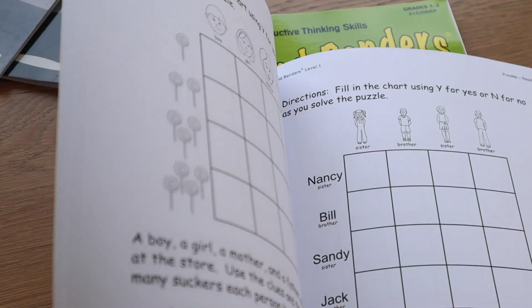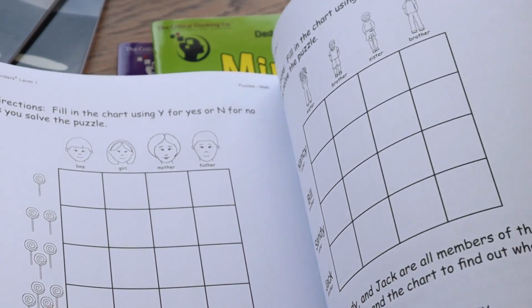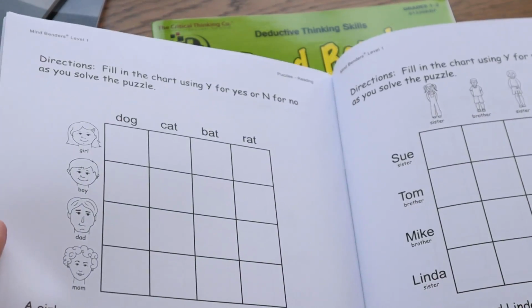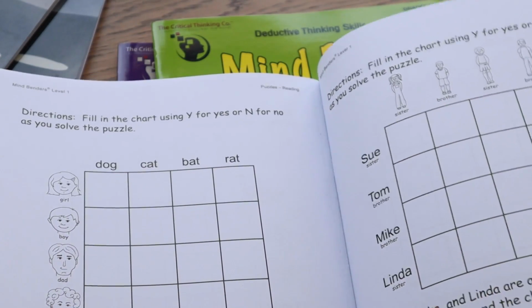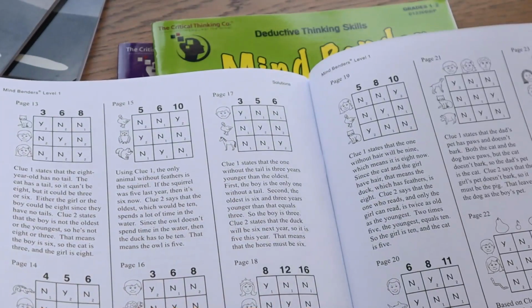And there we're going to look at ordinal numbers. We're just working on those now. My daughter's in kindergarten and she's working on those. Some nice CVC words in this one to sound out. And then you've got your solutions at the back here. So that makes it nice and easy.